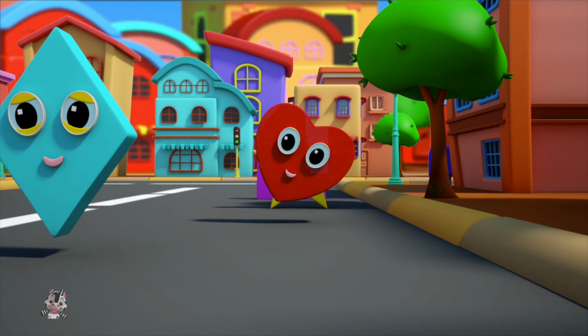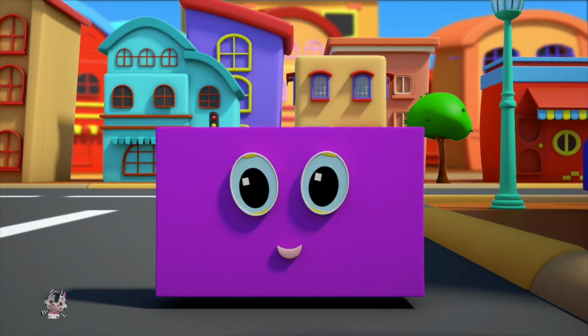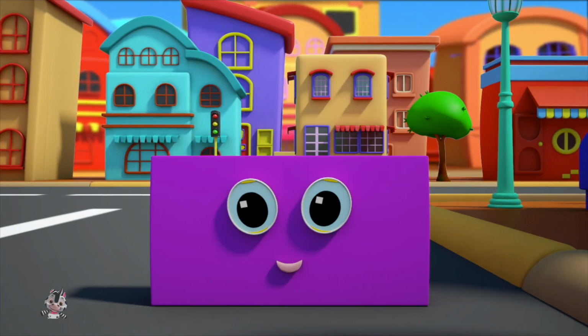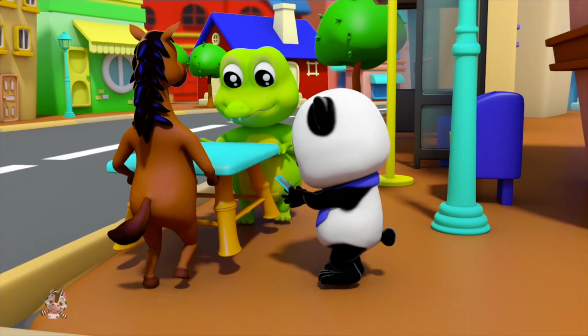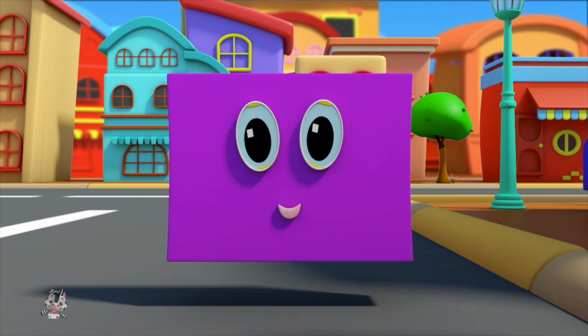We are shapes, you can see us everywhere. I'm a rectangle, rectangle, like a really long square. I have four sides, I'm a rectangle, rectangle.